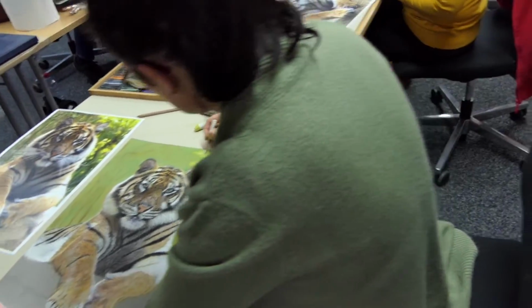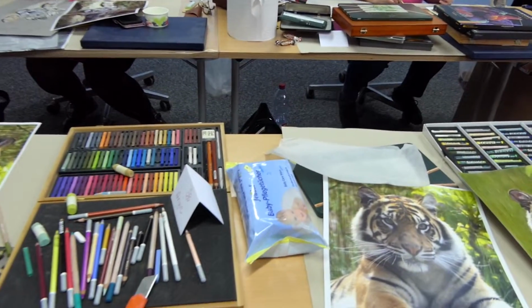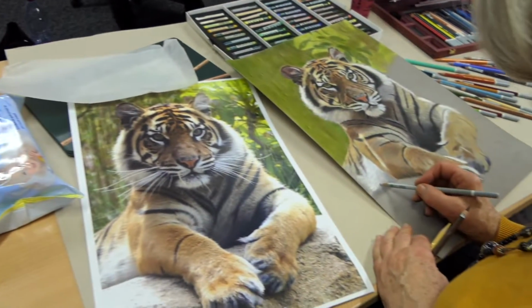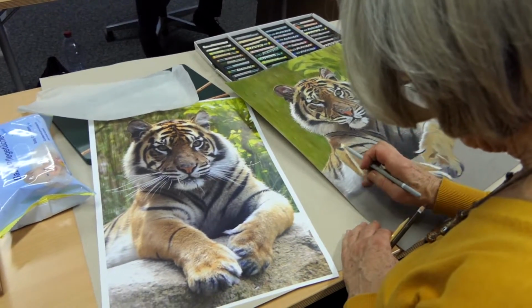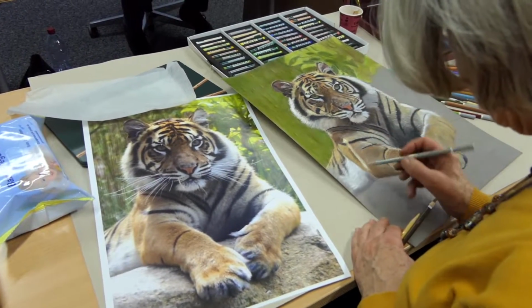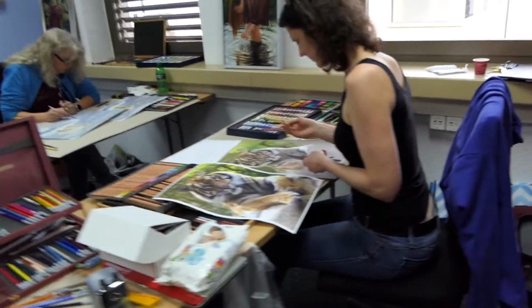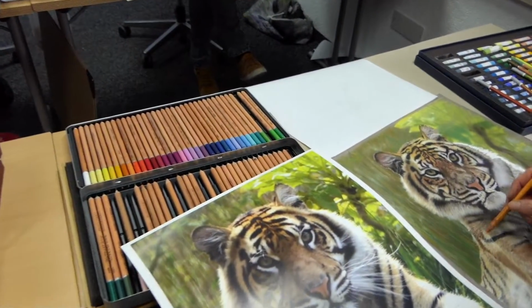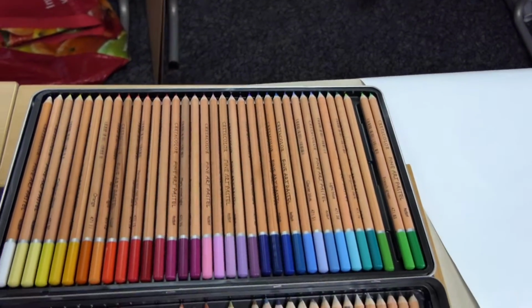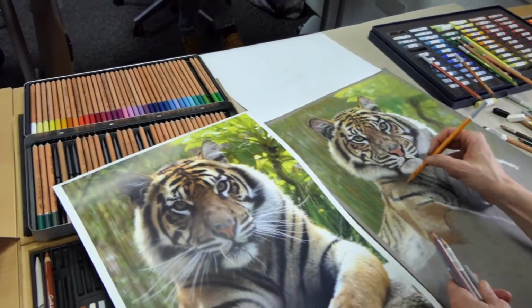Students bring their own materials with them for the courses. That makes things a lot easier. Obviously the Clairefontaine pastel matte surface, that's all provided, but it's better that the students use their own materials, and it's great because everybody then discusses materials and the pros and cons of each different type, and it all helps to enhance the learning experience.